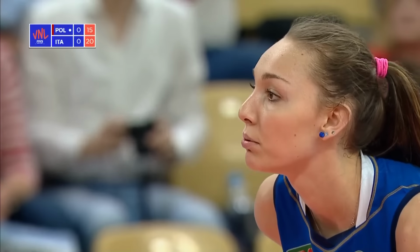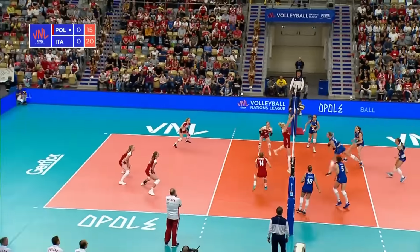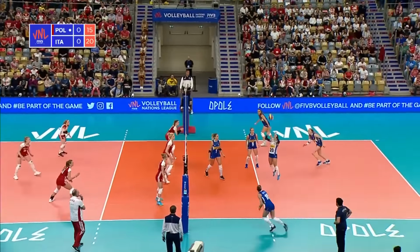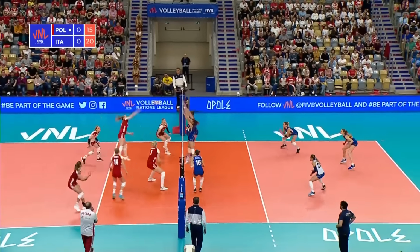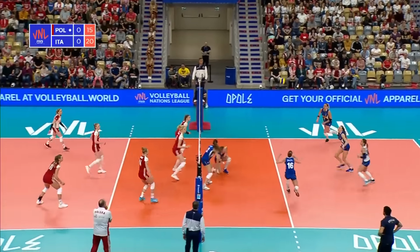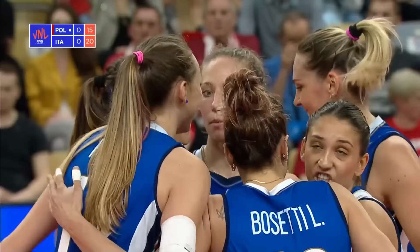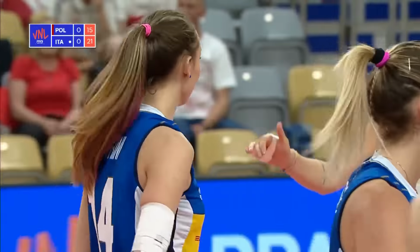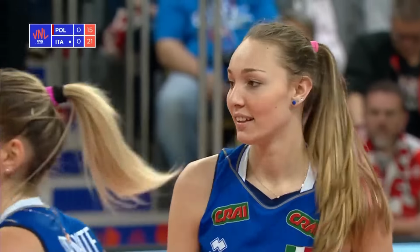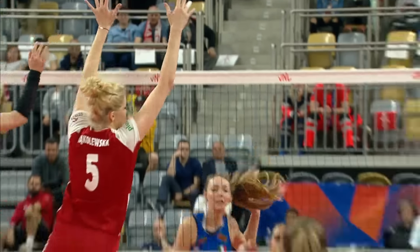Italy making lots of changes in their lineup. Pietrini is on. Here's the set. No, that wasn't good. That was the first mistake from Parociali, the libero that we've seen, but she's so good at getting her team back in the point as she did just then. Made the early mistake, but then made up for it. And Italy are easing towards a 1-set-to-love lead here over the host nation, Poland.